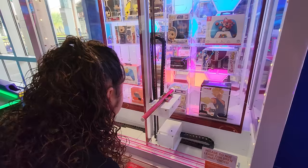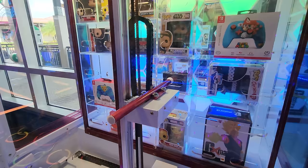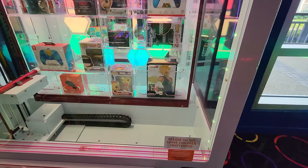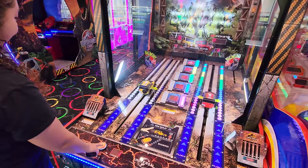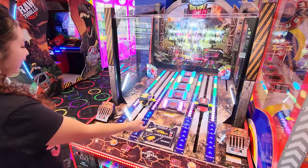Are you? Yeah. Oh, did it go? Oh, it went a little further up that time. You know, the bad thing about going for this one over here is that if you don't get it just right, it's going to take more than one play. Because it's got two slots, yeah. It's a bigger prize, so that one would be a harder one to go for. I think this is only like the second time we've ever seen the short version of Jurassic World. So it's like half the size of the normal one.